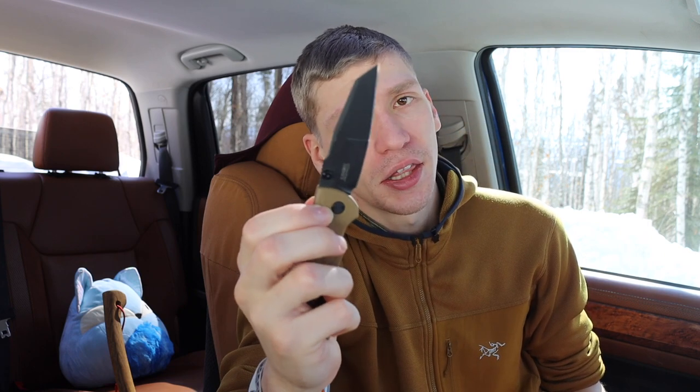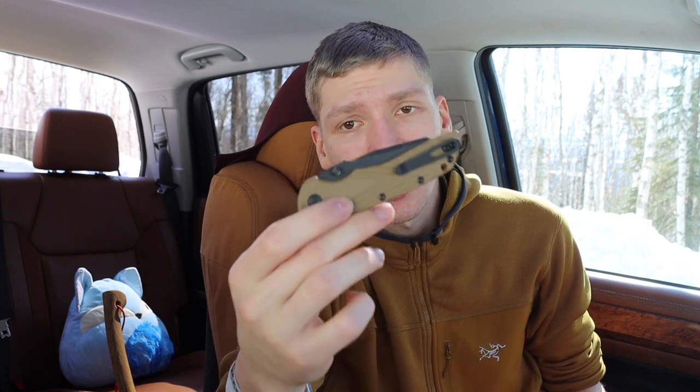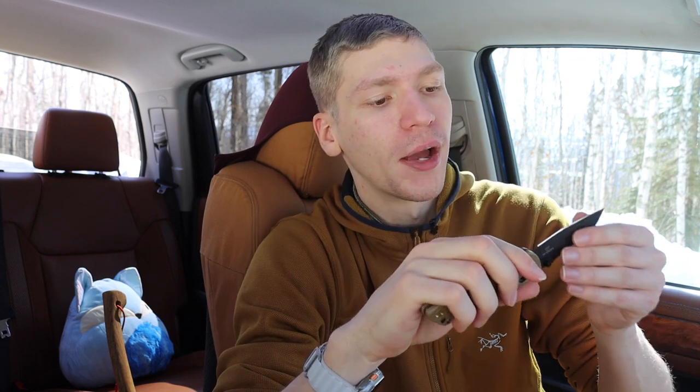But they have been making knives for a long time, and I will say I'm very excited to see the Ritter RSK and the Hogue Deca, because they are really, in my opinion, like what Benchmade should be right now, but not.